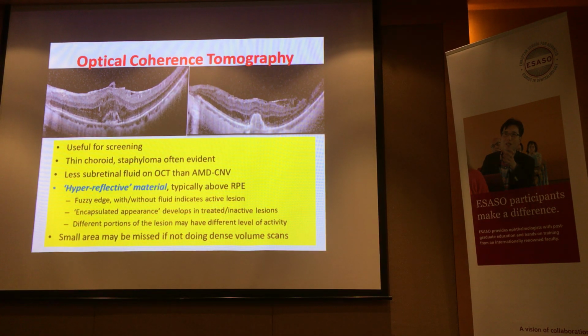It shows you the thin choroid, and the staphyloma is often evident. The myopic CNV doesn't look as fierce as age-related CNV. There's usually less subretinal fluid, and you see a lot of hyperreflective material that gradually becomes more and more defined with treatment as it scars up. You have to do dense volume scans because it can be small and early, and if you don't do enough cuts through the macula, you may miss it on the OCT.